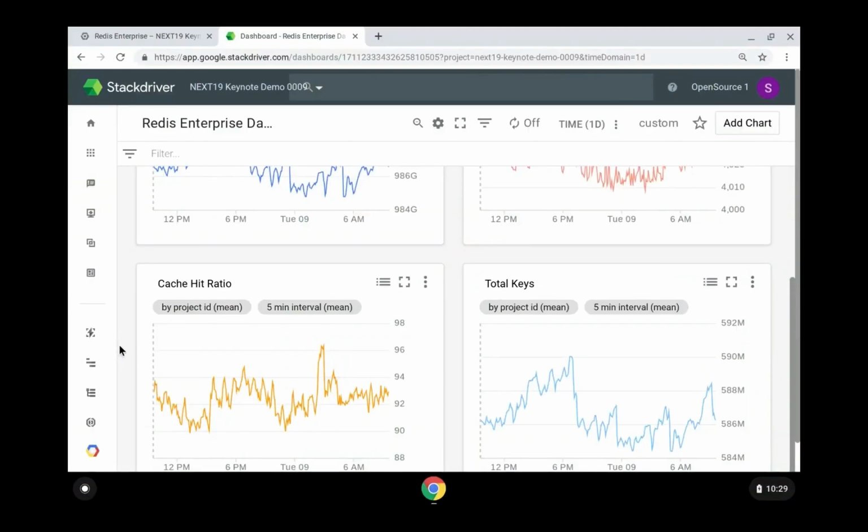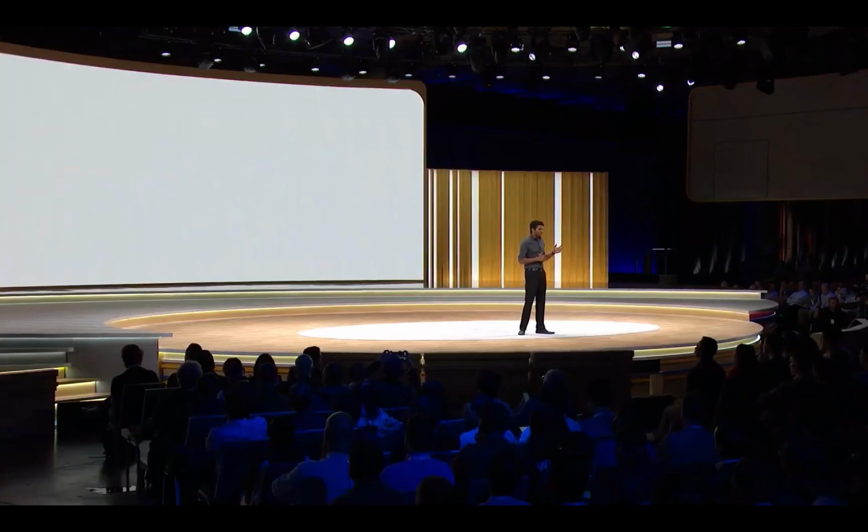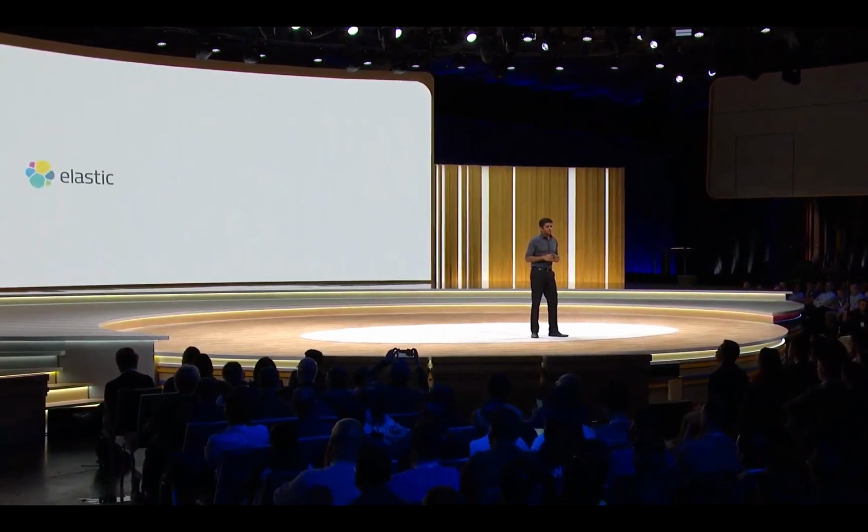In summary, when you're building applications using open source on GCP, you now have choice. The choice of using Google-managed open source services or value-added services from our open source partners, delivered to you with unified support, billing, and product experience. Thank you very much.